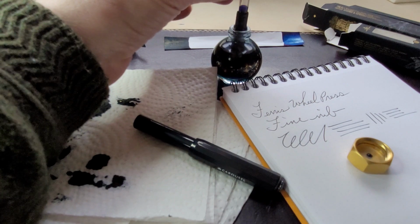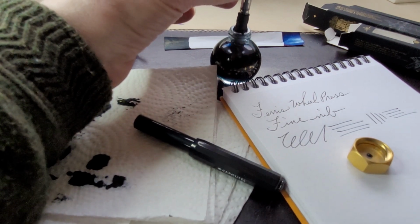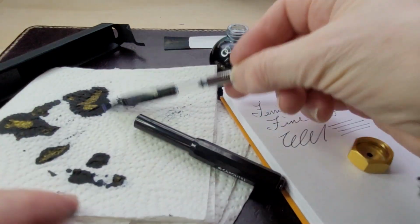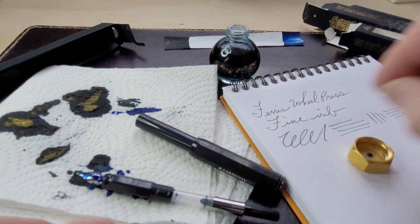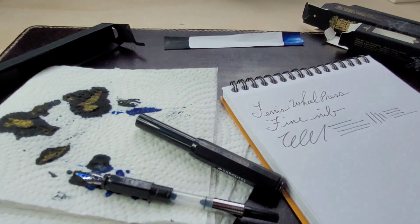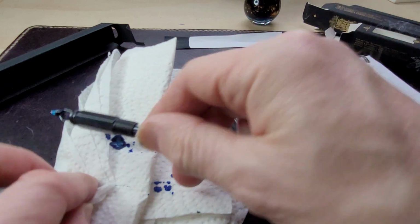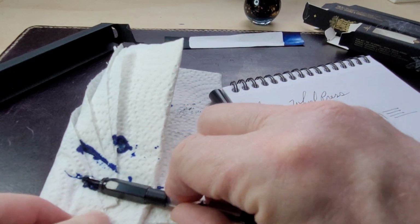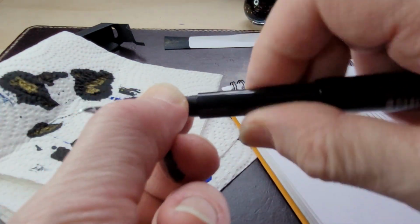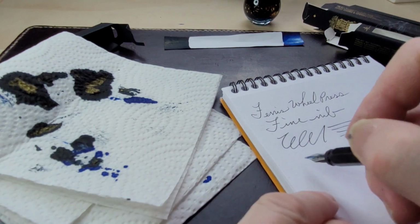Oh, and that's actually a better fill. Anyway, it's essentially a dip. So I'm going to have to fill that out afterwards with a syringe. I do that with other pens too, so no biggie. And like I say, I'm being a little careful. And this has the silver particles in it, and it's a lovely ink. And there's a bit of red sheen to it.